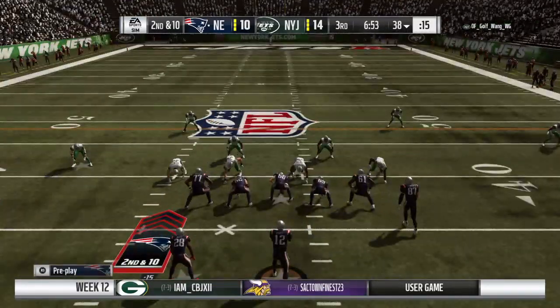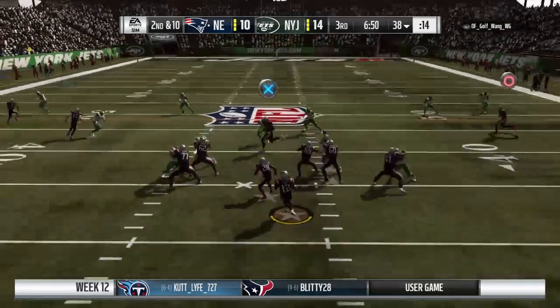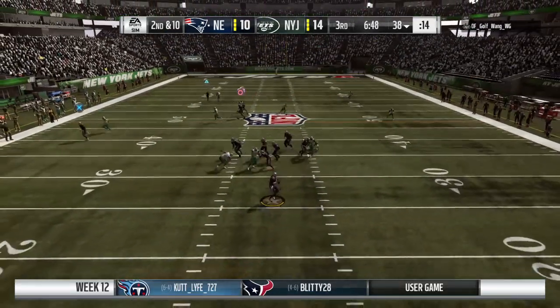In fact, before the game, he was talking to us, and he's like, hey, these pants make me look fat. And we said, nah, man, you're just a whole lot of guy.